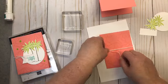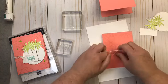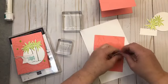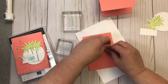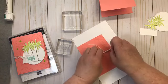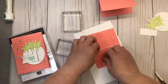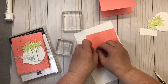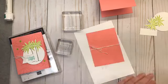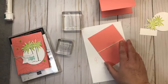And one thing I like to do when I'm doing the baker's twine is I go ahead and tie a knot, especially when I'm doing it double. It sometimes tries to get away. So I just tie a knot, and that way I can hold on to it real easily. And you don't want to pull on the baker's twine real tight, because then the twine will pull, and then it will curl up. So you don't want that either. So again, we're just going to cut off the edges here. And now this piece is all ready to go on the top of our card base.